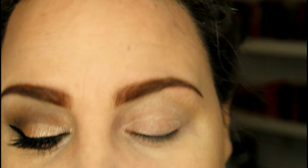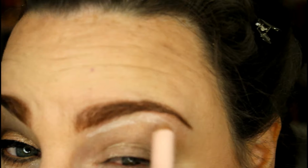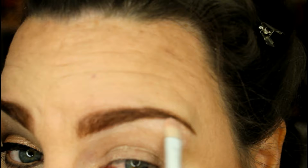Now taking the Wet n Wild Ultimate Brow Highlighter, we are going to carve out our brows just because we do want a really, really clean base. So I'm just going to trace that line there. And then with a Wet n Wild concealer brush, I'm just going to smooth that out and blend it down into the Photo Finish primer.